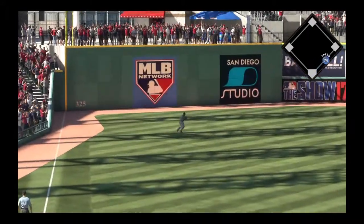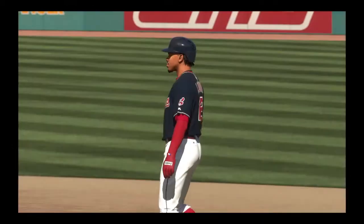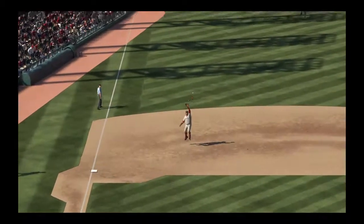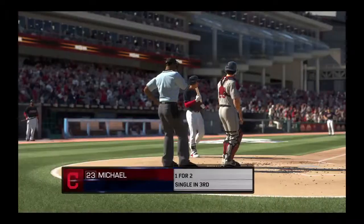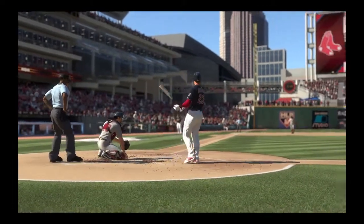A leap, but he can't bring it down. Base hit. Oh, what an effort. Line drive over the third baseman's head, but did you see how high he got off the ground? What an effort to try to grab that ball. Brantley. Digging in and looking for more, Michael Brantley. He's singled in 2 trips to the plate thus far.